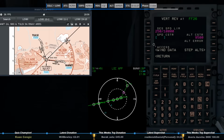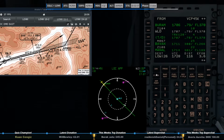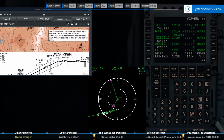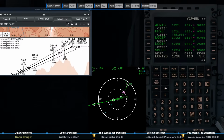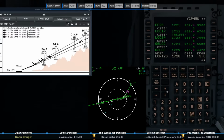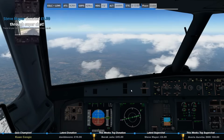So 9,500. That's FF26. That's the descent point, which is at 19 DME. So I put that as a hard altitude. Adwig, 21 DME. 2 miles. That makes sense. 21, 19 miles. So 19 miles is the descent point. You can see here. Look. So FF26. Perfect. We're going to go down with the step constraint. So LOC 17. That's here. 8,700 checks in the FMC, 7,500 at 14, that checks. 9 LOC 5,500 checks. 6.3 LOC, it's going to be 4,470, and then we're going to level off at 3,700 feet.